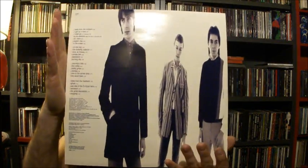This one was picked up in Berkeley by a friend of mine, Shane. And this is the Jam collection. It's a double 12. I was actually pretty excited to see this. It's got a picture of the band itself, Mr. Weller right here on the end, looking absolutely thrilled.